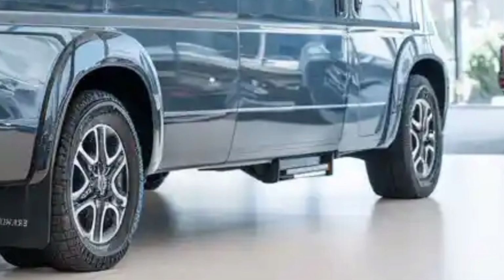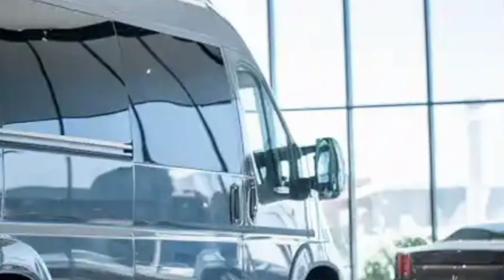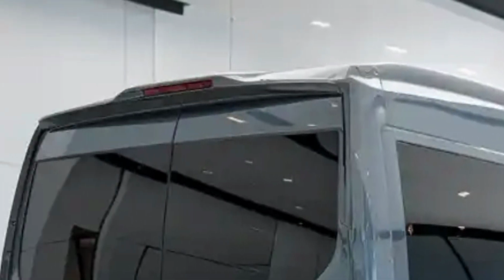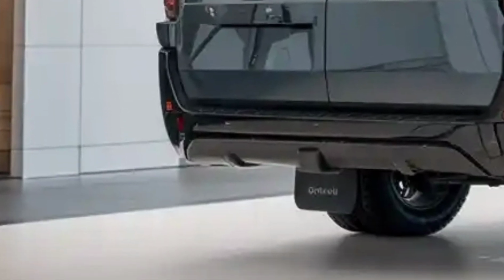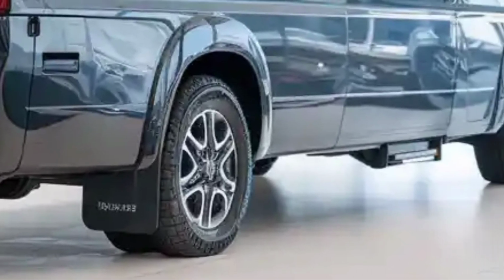The flooring material has been upgraded to a new synthetic blend that resists stains, scratches, and water damage. This makes it ideal for families, pet owners, or those frequently on the move. A hidden safe is now standard in select floor plans, offering a secure location to store valuables when parked or during excursions. This is a feature often requested by high-end motorhome owners.